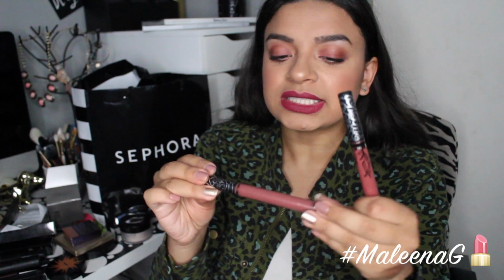Like, it's literally dark. But I still love the color, don't get me wrong. And I have no writing on it because I clearly abused the living hell out of this thing. I love it. It's one of my favorite lippies ever.